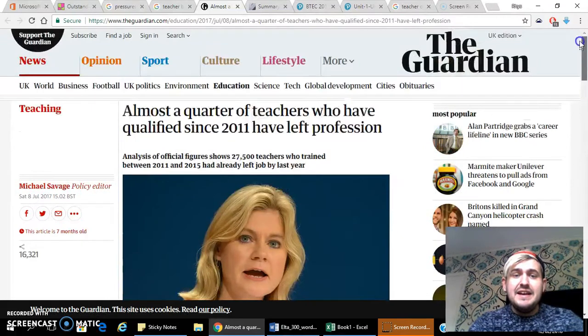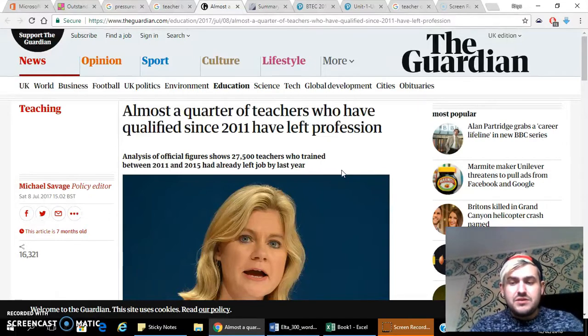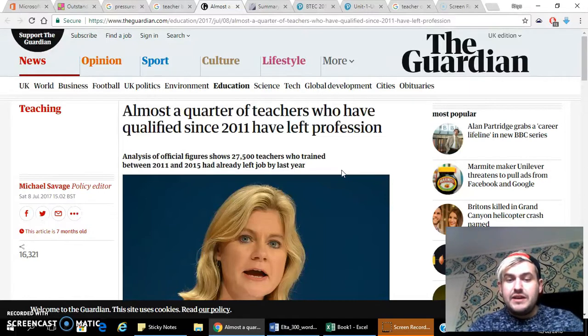So we can see here, this is a Guardian article, okay, and analysis shows that 27,500 teachers who trained between 2011 and 2015 have already left their jobs. That's not even 3 years ago. That's a despicable figure in my mind, and that surely needs addressing.